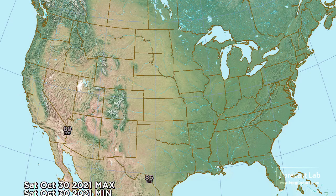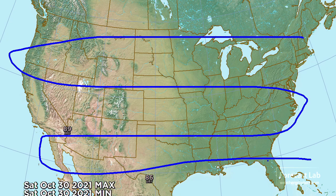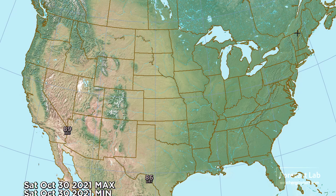And then here we have the daily max and min for Saturday. There's only two values here. Needles with 89 coming up near the record, and 86 at Del Rio coming up near the record, but there is not any indication of record lows. So that tells us that the temperatures we're getting across the entire U.S. this weekend are very seasonable. Exactly what we would expect this time of year.